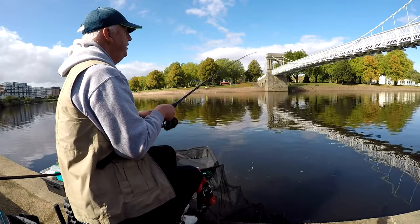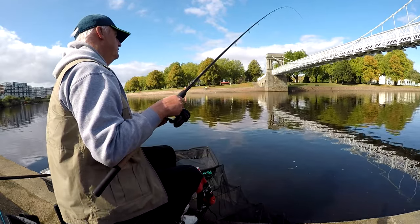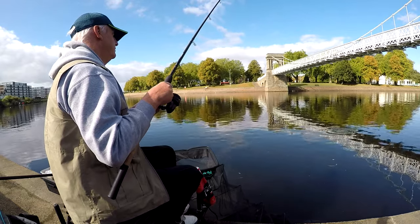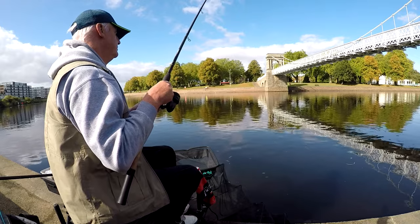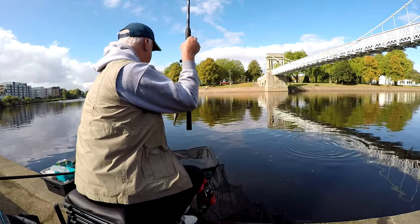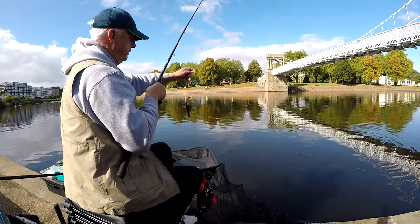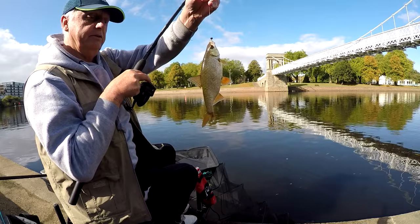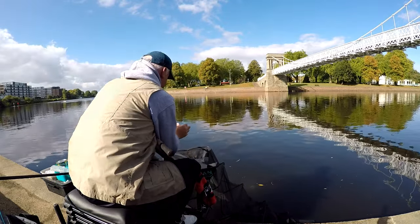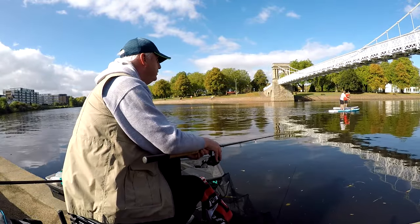Again, just reduce the feed again and got bites back again. I'll just get a little bit lifted this one out. Another one has got tail damage. It's been biting at the tail. I wonder if there's any zander down here. Paddle boarders are back.